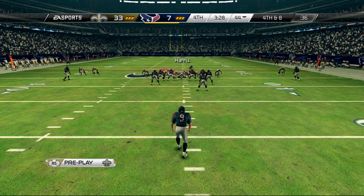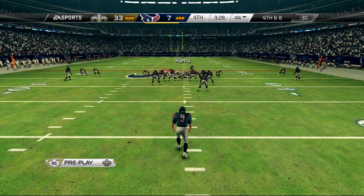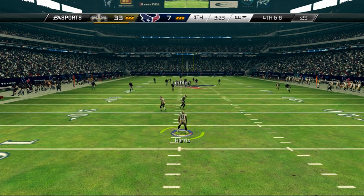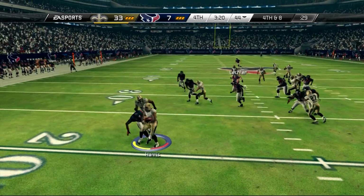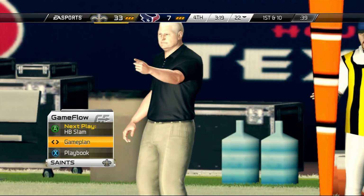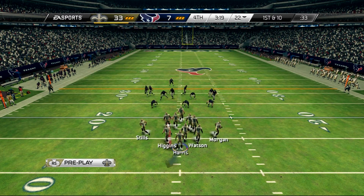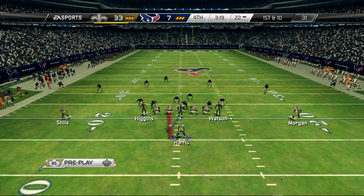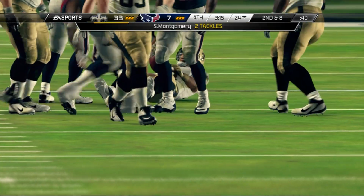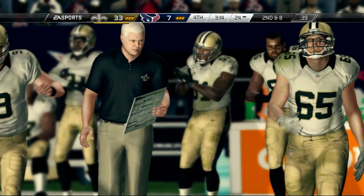The punter awaits the snap. He's going to try and return this punt. Spins away from contact. Return the play. 7 yards gain on the play. The Saints come onto the field now for this next series. An extra tight end on the field for this one. He's going to be tackled right around the 24-yard line. Gain of two on the play.